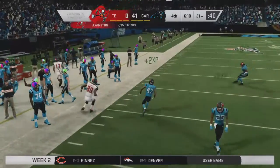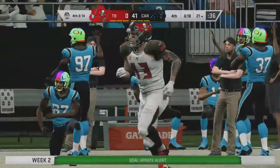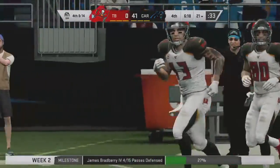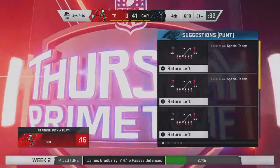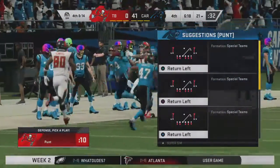Now a 3rd down throw, but it misses the target, incomplete. Another incompletion. You know, it's a wonder he's still moving around back there the number of times he's been sacked. Yeah, he's staying out there, isn't he? And you don't think about it much in a game.